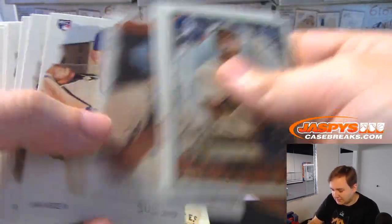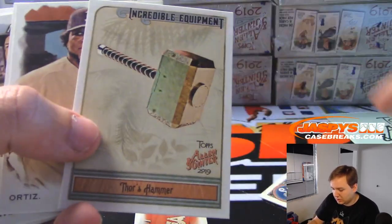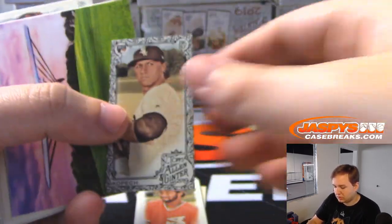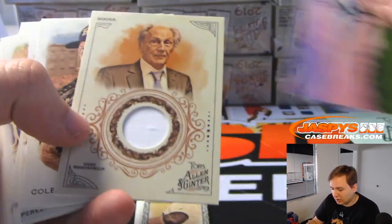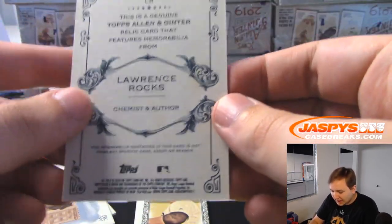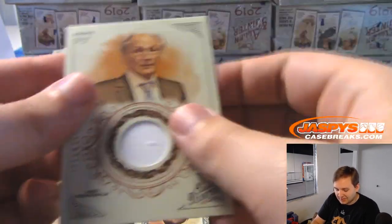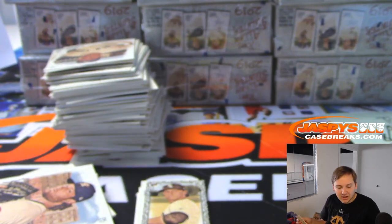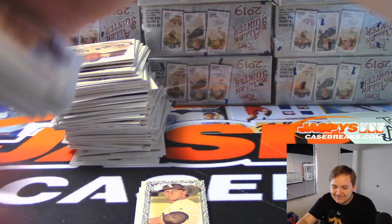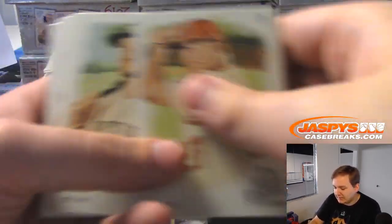Clementi. There's Thor's hammer. That's pretty cool. There's Michael Kopech. There's a relic. That's for the non-sport, non-baseball spot. That's Lawrence Rocks, chemist and author. What was it? Lawrence Rocks. So that's for Michael K. In that spot.